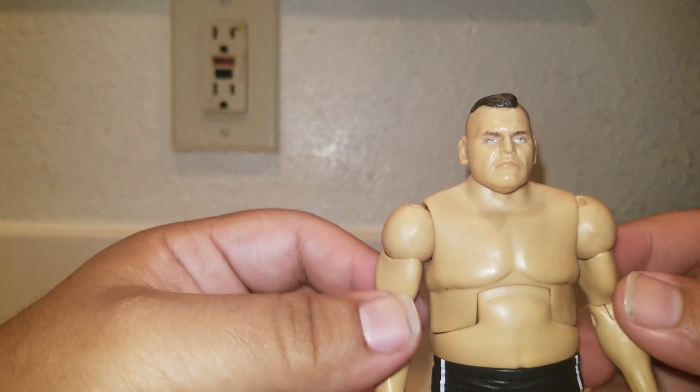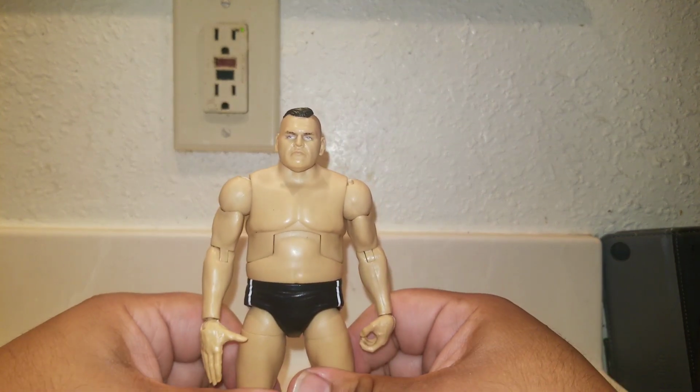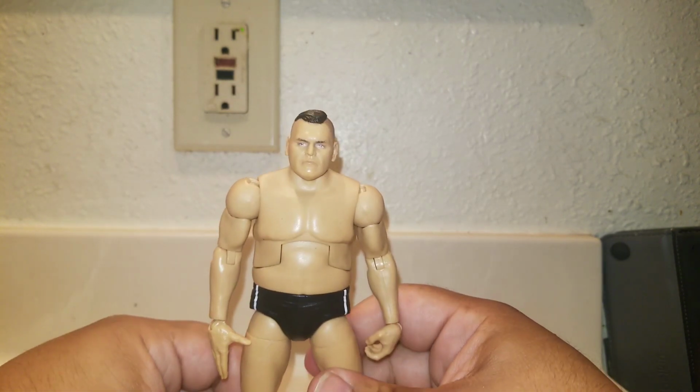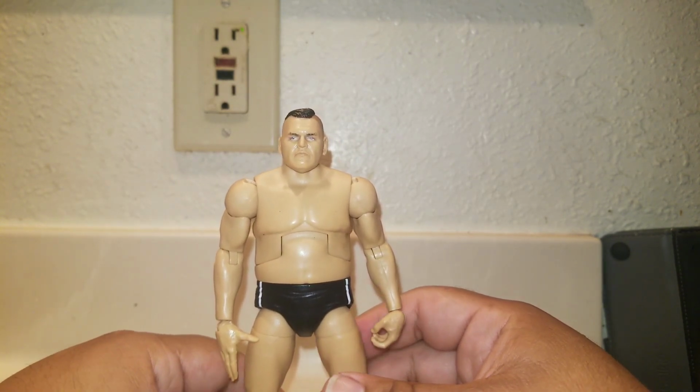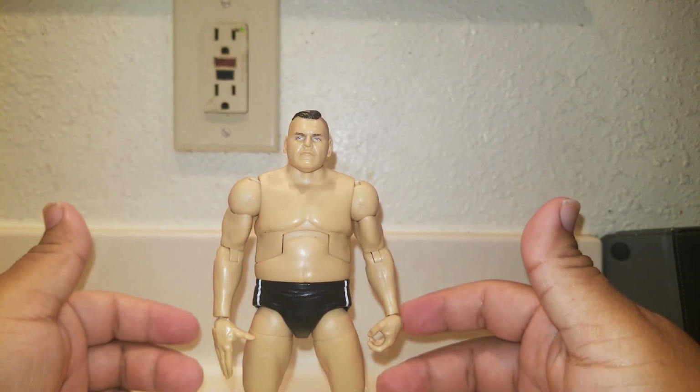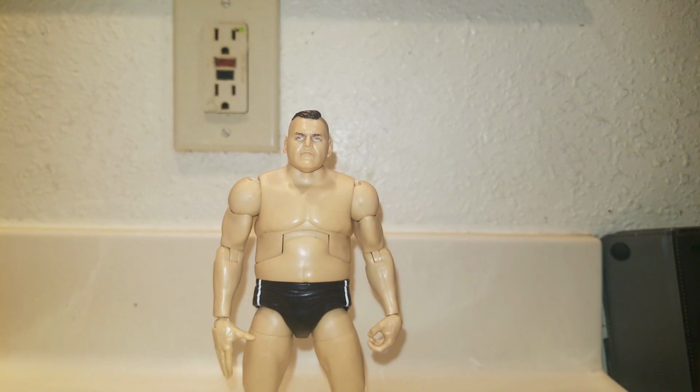However, the bad thing about it is that, like I said, it is 2022 as of this date, and this figure came out in 2018, 2019, something around there. And I might even be wrong. Anyways, so what do I do? Because this wrestler has actually had a major difference in his body.